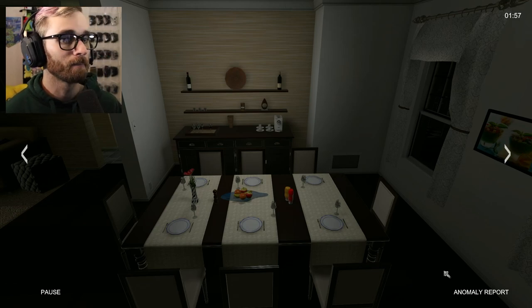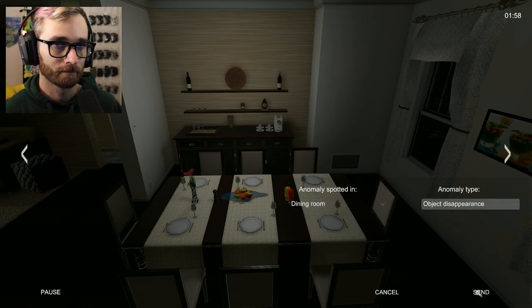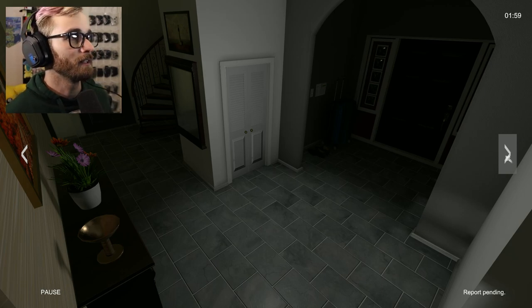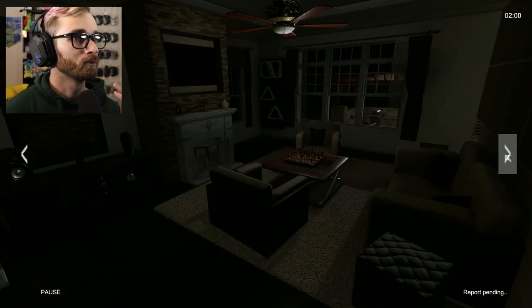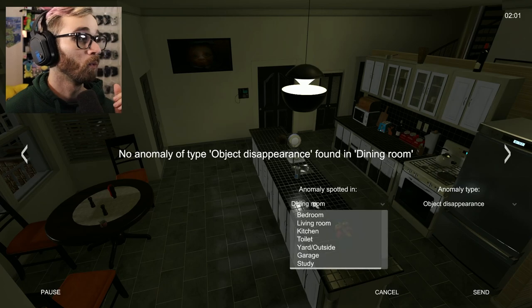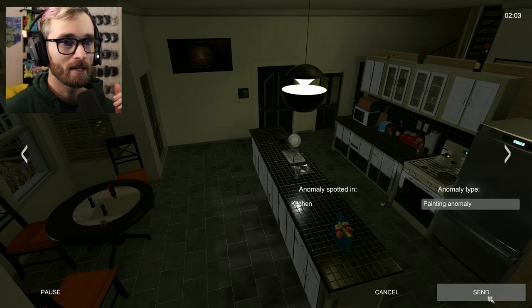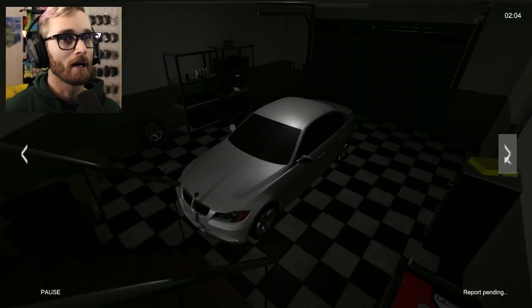Dining room. We'll say missing. Object disappearance. Everything in here looks pretty much the same. Everything here looks the same. Oh. Kitchen. I did not even know there was a painting there. Is that straight up a new item? We'll just say painting anomaly. And if that doesn't work, then we'll say extra item.